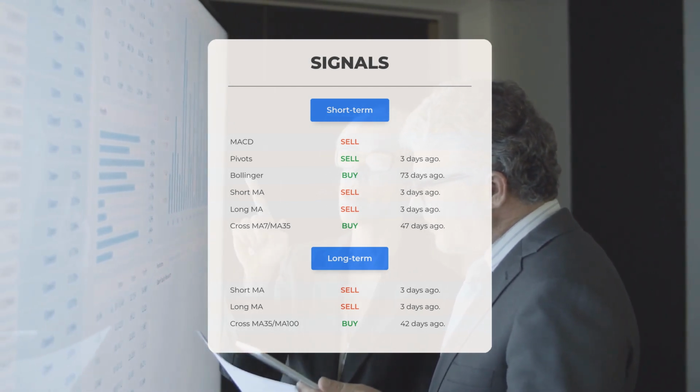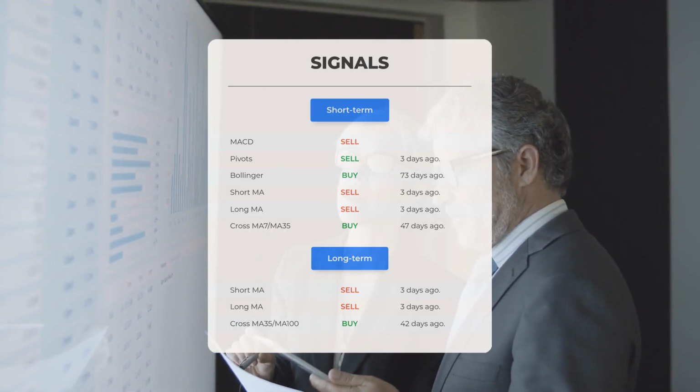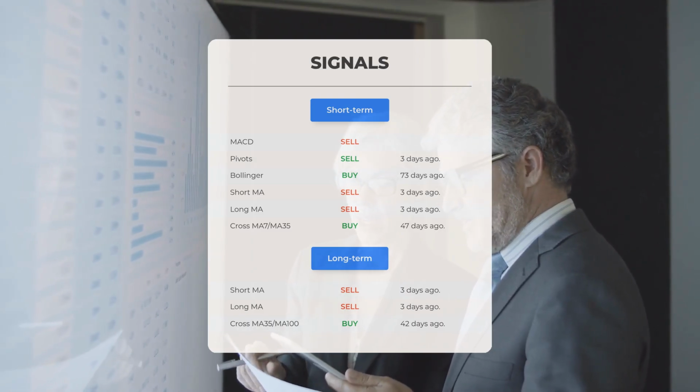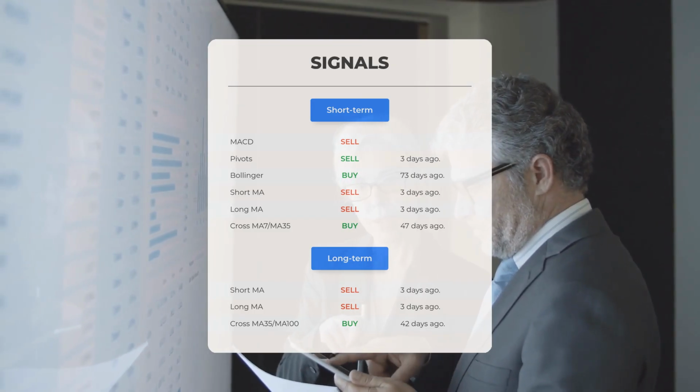If we examine the 12-month chart, we observe short moving average, sell signal 3 days ago. Long-term moving average, sell signal 3 days ago. The relationship between the short and long moving averages shows a buy signal 42 days ago.